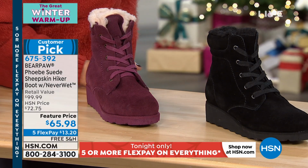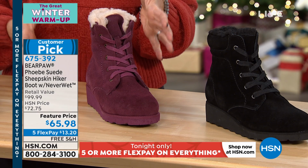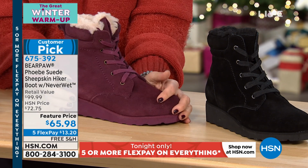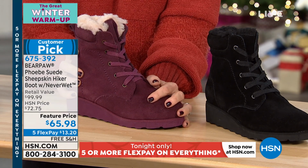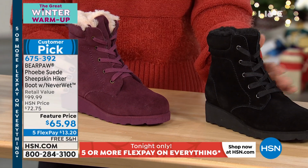So what you're putting on is our classic color. That's the hickory, and I love the hickory. We also have all these great colors as well. So we have the wine right in front of me, which is this beautiful, wonderful, rich, deep burgundy wine color. Right next to that is the dark black, which is our classic.